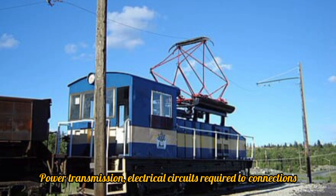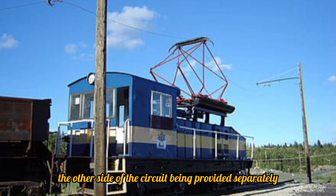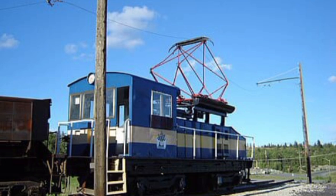Power transmission: electrical circuits require two connections, or for three-phase AC, three connections. From the beginning, the track was used for one side of the circuit. Unlike model railroads, the track normally supplies only one side, the other side of the circuit being provided separately.